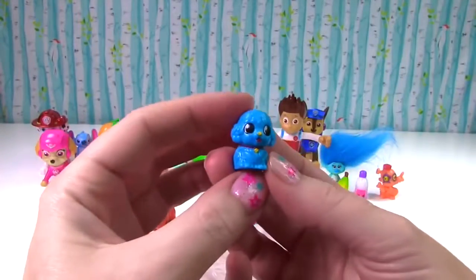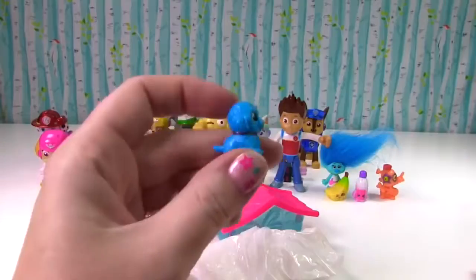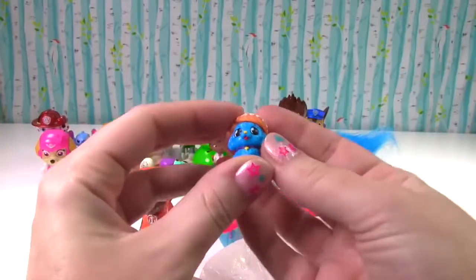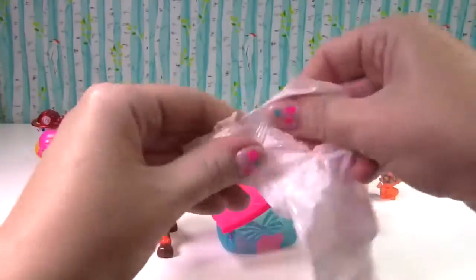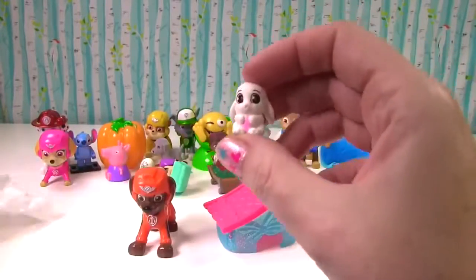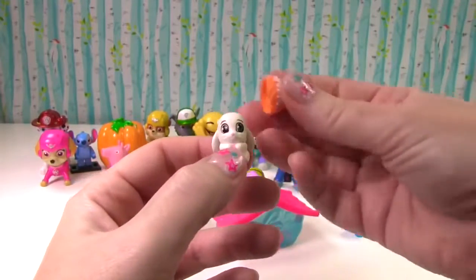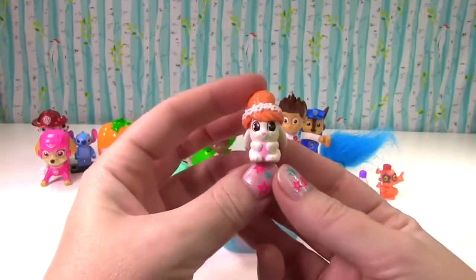We have a cute little blue puppy dog. Let's find out this puppy dog's name. This is Mushy Fluffs, and Mushy is about to get a new hairdo. Whoa, looking so fancy. And who's our last little Squinkie? Oh, it's a little white bunny rabbit. Oh, so super sweet. This is little Flopsy Fran, and Flopsy Fran has a new Daisy Do.